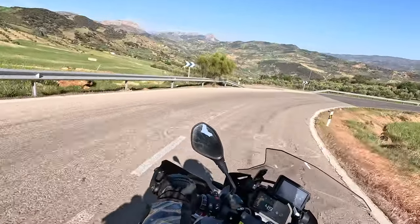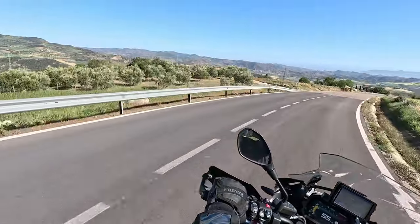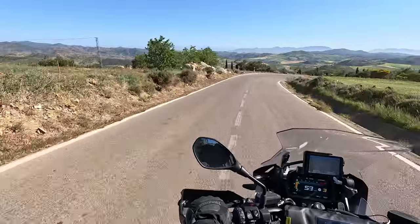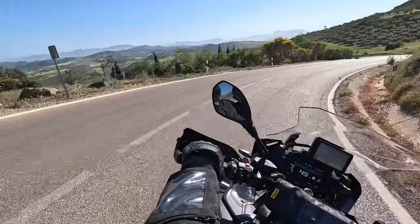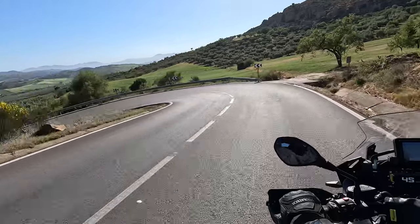It's hard to keep your eye on the road, actually. The scenery is wonderful. Yeah, it's kind of hills and mountains, and it's super green, and you can just about see the sea in the distance. You can. It's quite nice. There's good visibility on these corners. You can see what's coming or what's not.